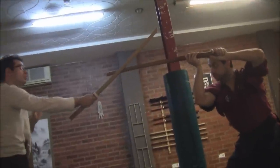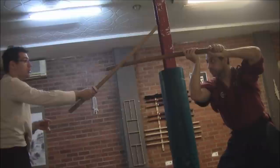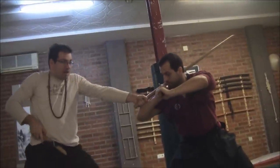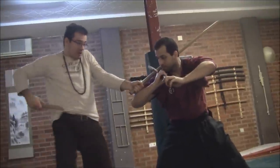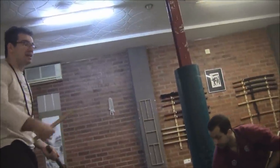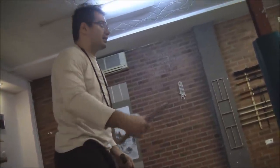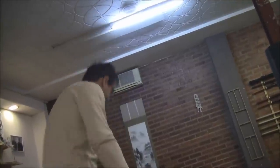Okay, from here we could go, for example, to tsubazeriai. It's to say we are going to, both of us, go to this situation. From this, I control here. I leave my right hand in order to come here, and of course, stabbing. This will be the idea of this Katana to Tanto that we are explaining here. And of course, we have the Juhachi Rensoku Dosa at the same time. Remember that we are dealing here with Heiho, with strategy.